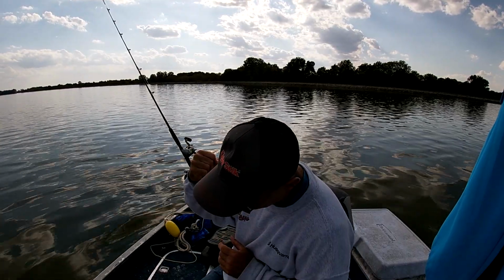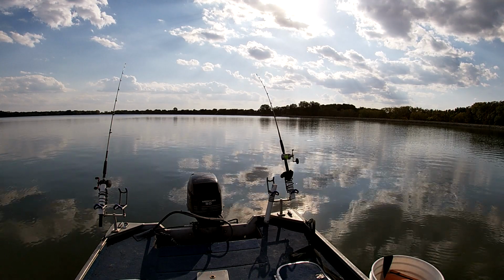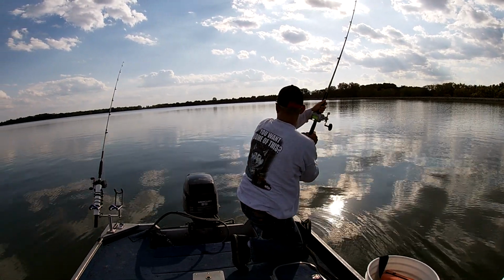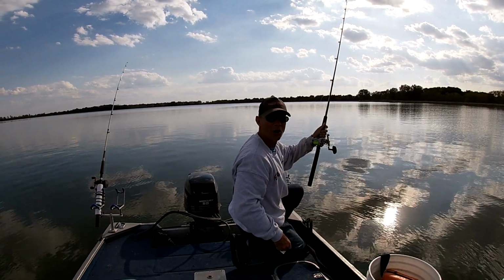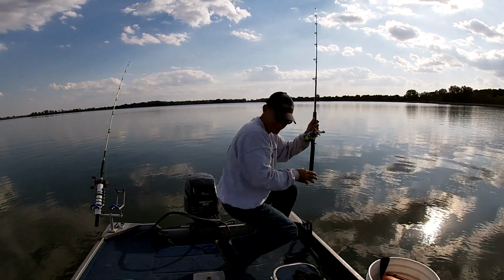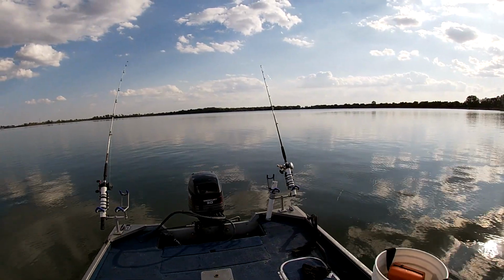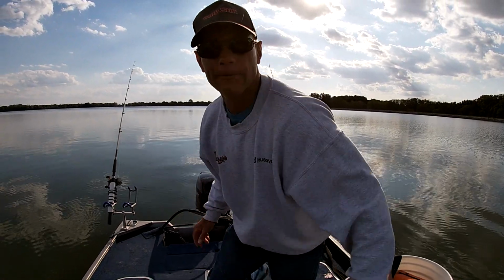Boom! Is that a fish? Is that a fish? Oh my gosh! Woo! That was a hog, folks. I had him for a second. Woo, he's a big fish. That was a heavy fish, folks.